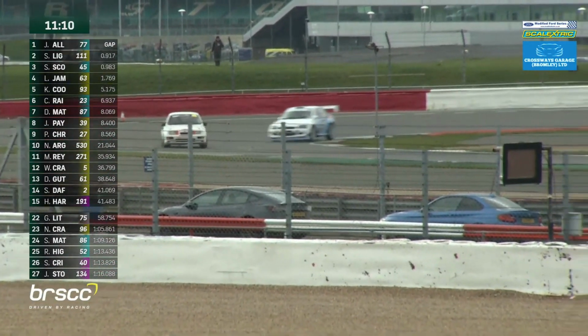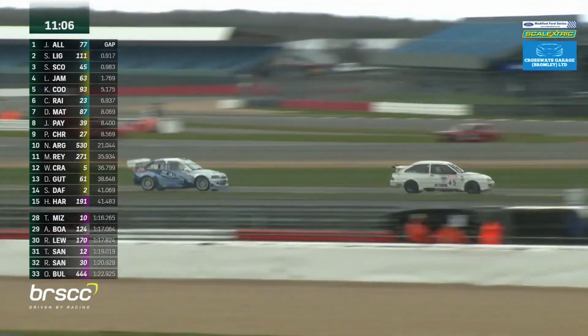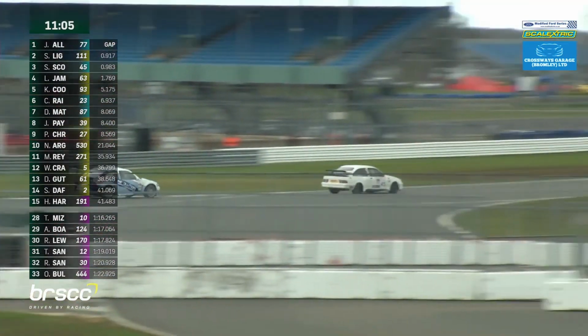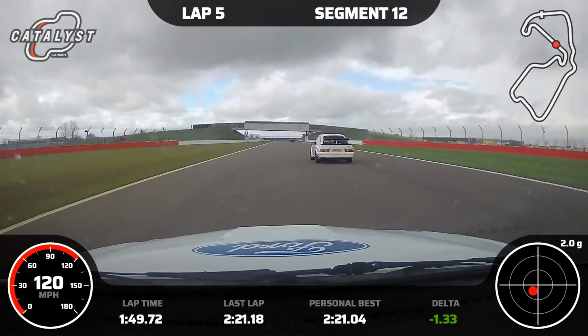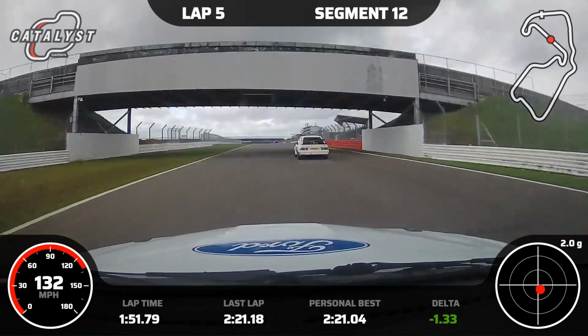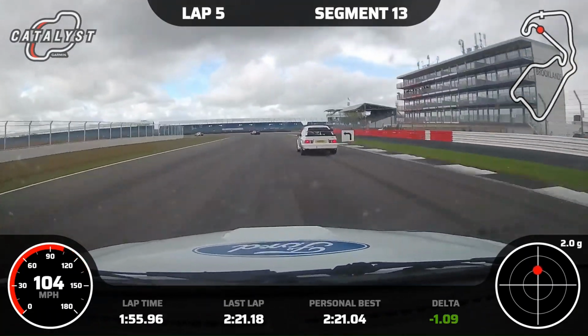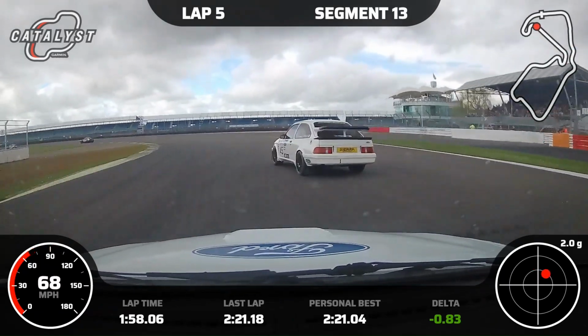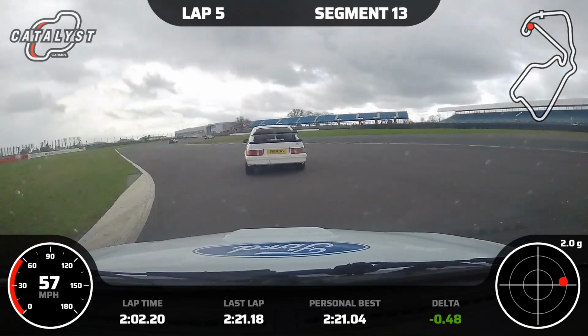At least he was going into Abbey, and yeah, they close back in again, coming out of that sequence of corners. That shape of Escort Cosworth we don't see a lot of in circuit racing. It's a car that was very popular, or a shape of car that was very popular in rallying in the 90s, and therefore you see an awful lot of them rallying still to this day, but a very underused car when it comes to circuit racing. We'll see one out there running well too.